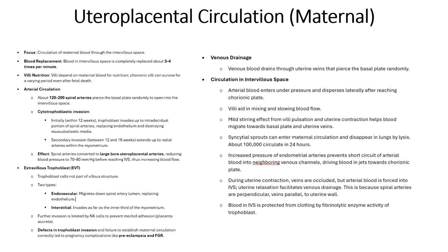Whoa. Constant turnover. Where does it come from? It arrives through about 120 to 200 specialized arteries in the uterus called spiral arteries. They pierce through the basal plate into the intervillous space. Now here's where it gets really interesting, I read something about fetal cells changing these arteries. Yes, this is truly ingenious. Fetal cells, specifically trophoblasts, actually invade these maternal spiral arteries early in pregnancy. Invade? Yeah, they migrate into the artery walls, replace the mother's own endothelial cells, and even destroy some of the smooth muscle layers. Why would they do that? To convert these normally narrow muscular arteries into wide, floppy, low-resistance vessels, like turning narrow pipes into wide funnels.